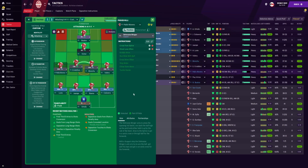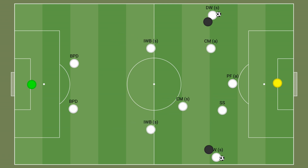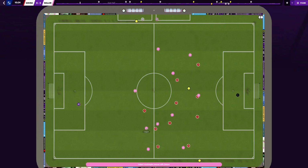On the flanks, we have defensive wingers. They are instructed to cross from the byline and also shoot less often, similar reasons to why the inverted wing backs shoot less often as well. They do get into some good positions, and sometimes that can be spoiled by them taking a long shot. But another good thing about a defensive winger is that they try to press the opponent's fullbacks, and often enough the opponent's fullbacks then pass backwards.